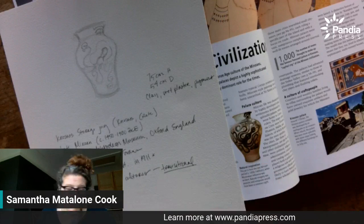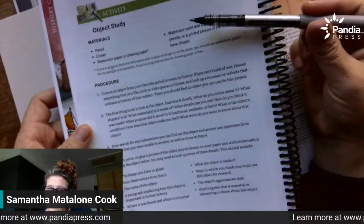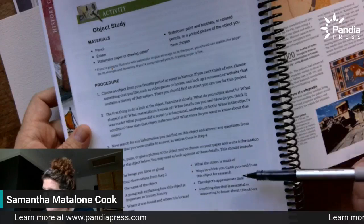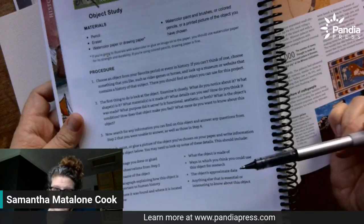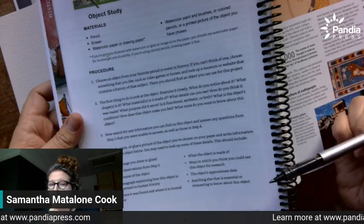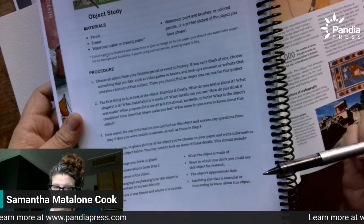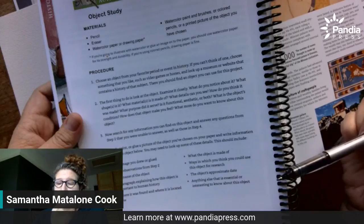So we have all of this information, and I just want to show you this really quick. This is the object study page. You have the material list and you have the procedure here. I want to point out that all of this information that you are writing down, it's awesome to collect. I think it's really interesting on its own, but it is a catalyst to help students with their study. They will not only learn more about the cultures and the times and places that they're studying, but it also can give them a stepping stone towards research assignments and other assignments that they're going to be doing.